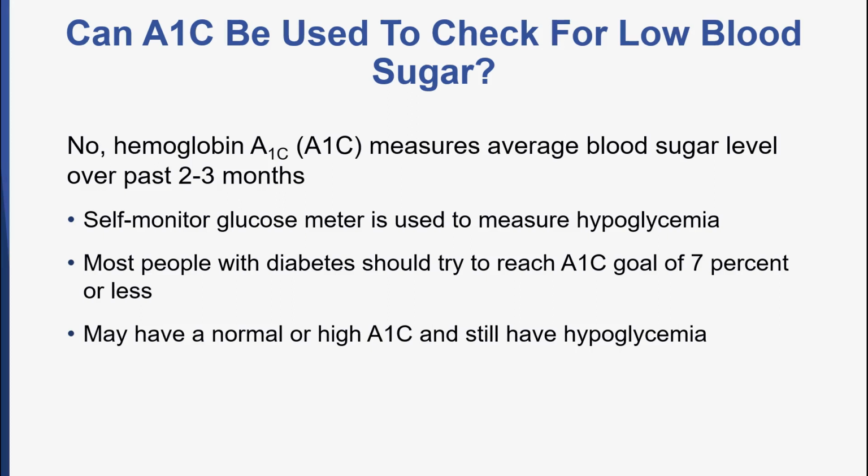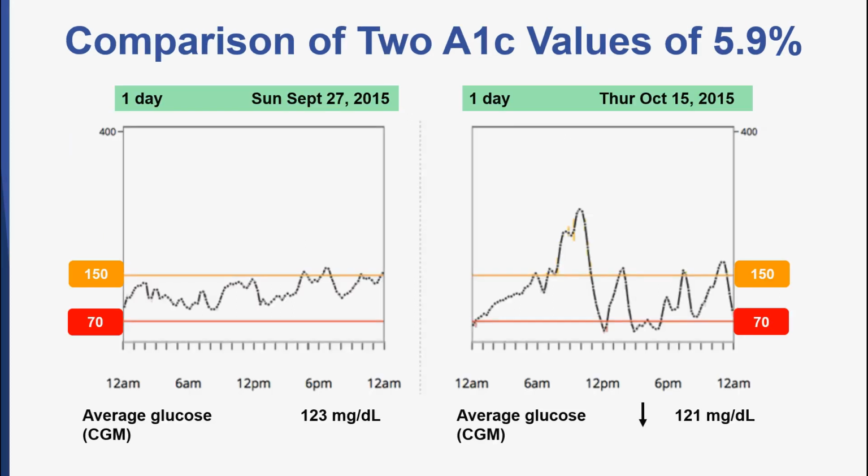And A1C can be individualized. Your clinical team will give you your goal A1C. It's typically under 7%, but there are some variations in that, so ask your doctor if you're not sure. The reason we bring this up is that an A1C result might come back either normal or high, meaning on average your blood sugars are trending up or elevated, but that individual might still have hypoglycemia or low blood sugars in that 2 to 3 month period. So this highlights the importance of checking blood glucose levels in the moment with either a meter or a continuous glucose monitor. Now let's go into an example of why that might be the case.